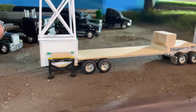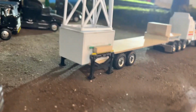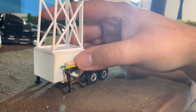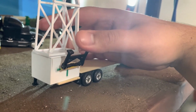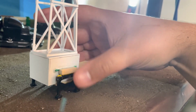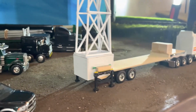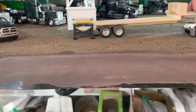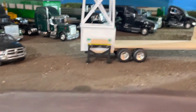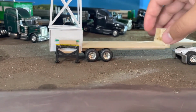We have these outriggers. They fold up and out. Both of them do for transport mode. And then when it's time to drill, they come right down. And ironically, when there is no truck on this, it actually balances out pretty good. Gonna add a few more things up here to change that a bit though.